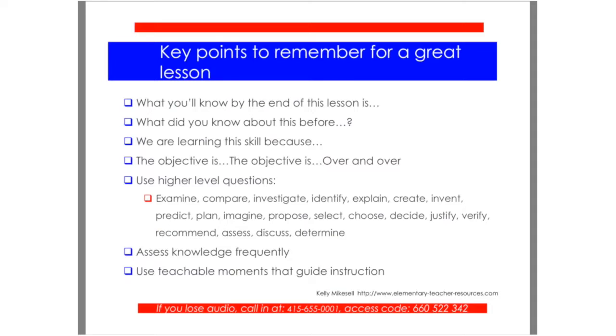Key points to remember for a great lesson. This was shared with me many years ago by Kelly Mikesell, who's a phenomenal teacher and has a lot of great resources. Kelly talked about what do you need to know at the end of the lesson. Sometimes we write our lesson and we don't necessarily get to what we really need to know. Therefore, it's important to try to do backwards lesson planning.